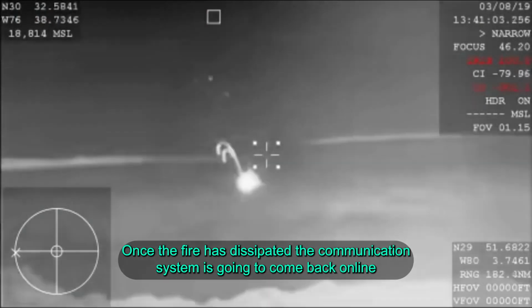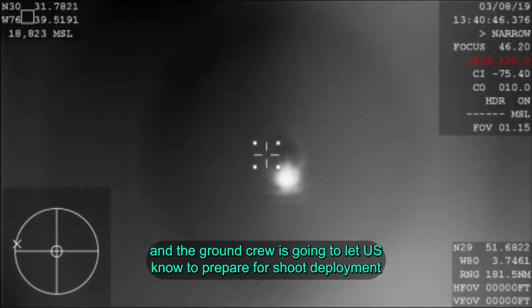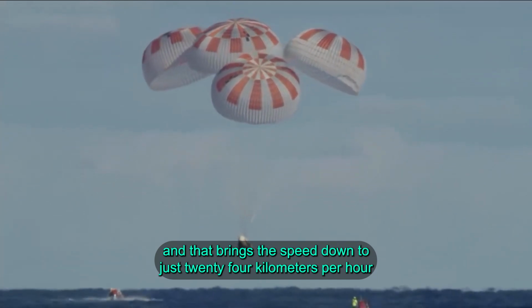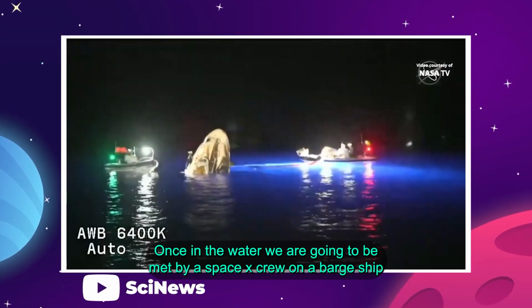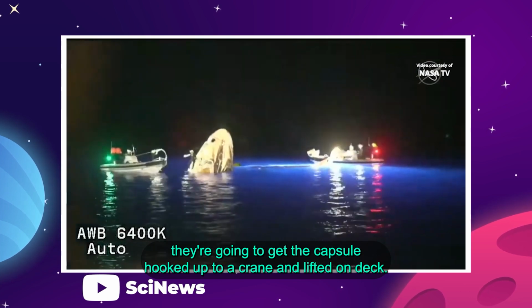Once the fire has dissipated, the communication system is going to come back online, and the ground crew is going to let us know to prepare for chute deployment. First, 2 drogue chutes go for the initial slowdown, and those are followed by 4 main chutes, and that brings the speed down to just 24 kilometers per hour before splashdown. Once in the water, we are going to be met by a SpaceX crew on a barge ship. They are going to get the capsule hooked up to a crane and lifted on deck.